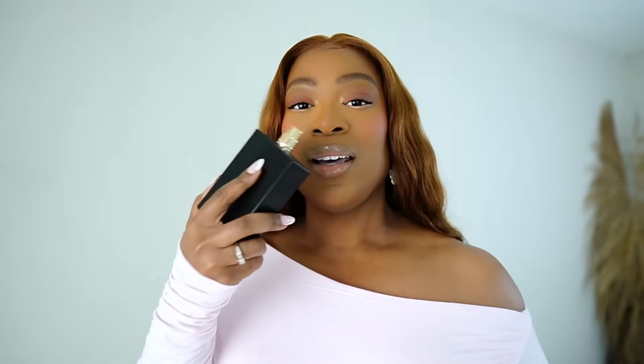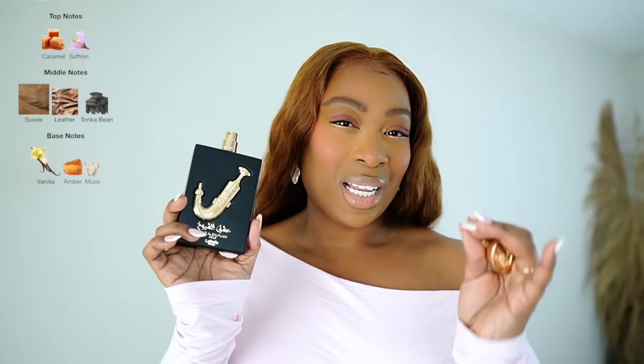Ishq Al Shuyuk is leather, it's musky, it's vanillic, it's animalic, and this is warm. This is a little spicy, like a warm spicy. It's a very complex, beautiful fragrance. At the top of this, you have saffron and caramel. And the caramel, now that this has been macerating for a couple of months, is a beautiful, silky, sweet, warm caramel. It has a slight metallic edge to it. Then at the mid of this, you have leather, you have suede, you have tonka bean, then you have vanilla, musk, and amber on the dry down. The most prominent note in this fragrance is that leather and that vanilla.